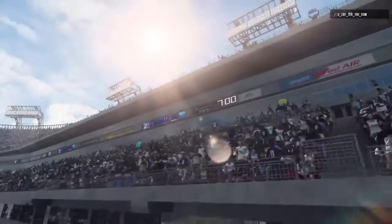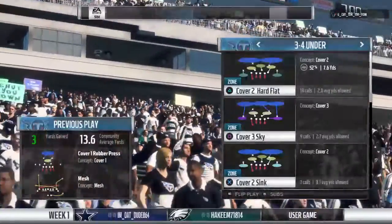With Charles Davis, I'm Brandon Gaudin, and it's Texans football as we get going in quarter number 2.